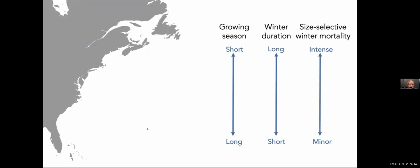And with both these common garden studies and a whole host of field studies, his work and the work of his group have characterized really well the selective drivers behind this pattern, showing that in the north, when the growth conditions are poor, the fish need to attain a certain size to survive the harsh winter. So up in the north, there's been very strong selection for faster growth. But then there are trade-offs with predator avoidance that have caused a decline in the intensity of that selection for faster growth. So there's been selection for slower growth in the south.